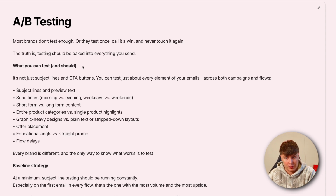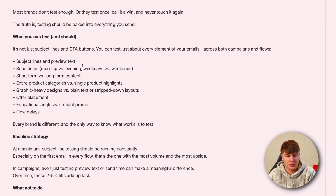What you can test and what you should test. And it's not just subject lines and call to actions. You can test about every element of your emails across both campaigns and flows. So there's subject lines, preview text, send times, short form versus long form, entire product category versus single product highlights, graphic heavy designs versus plain text versus stripped down layouts, offer placement, educational angle versus straight promo, flow delays. Every brand is different, and the only way to know is to test and find what works.